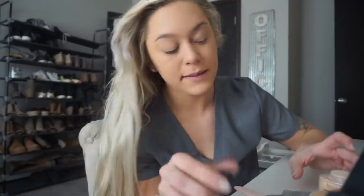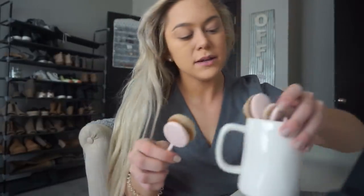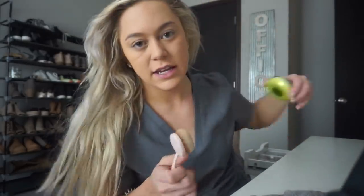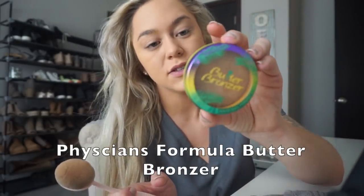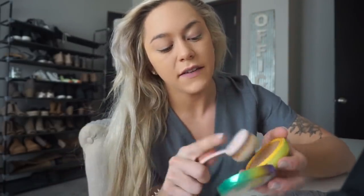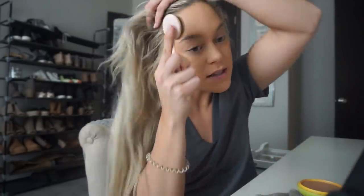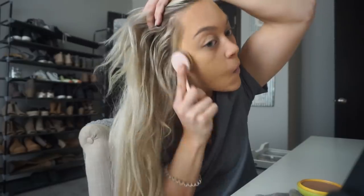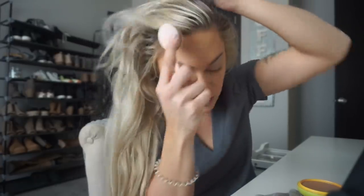Okay, so now that my makeup is set, I am going to take my bronzer with my bronzer brush, which I have been using for bronzer. My favorite bronzer that I use is from Physicians Formula. It is the Butter Bronzer. I really, really love this one. This is just the regular bronzer, not the light one, so I'll just go in here with the brush. And my main focus is always up on my forehead. I start there, and I go up into my hairline, without making my hair look orange.